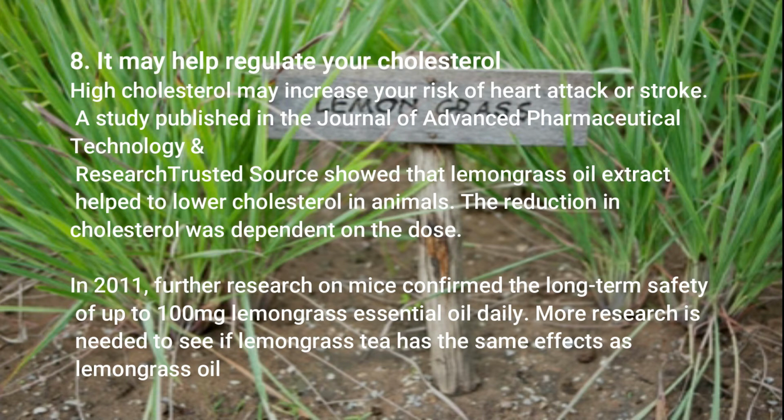researchers caution that men with heart problems should use lemongrass in moderation. This can help you avoid dangerous drops in heart rate or increased diastolic pressure.